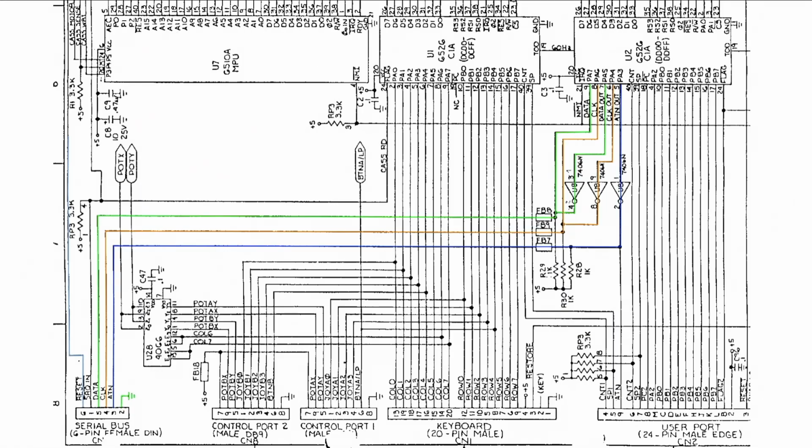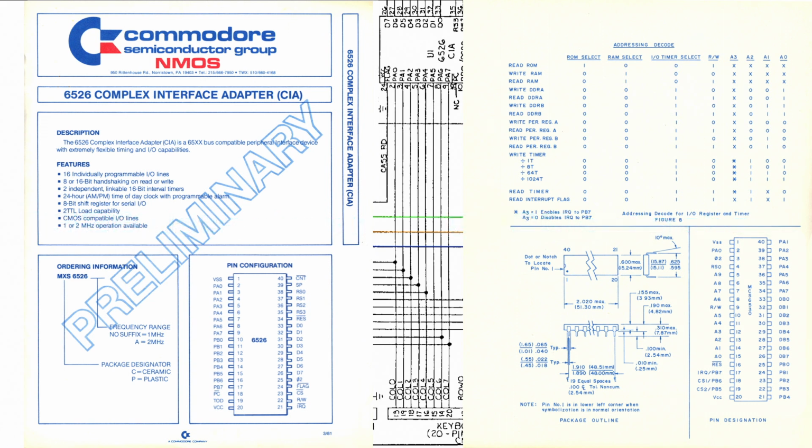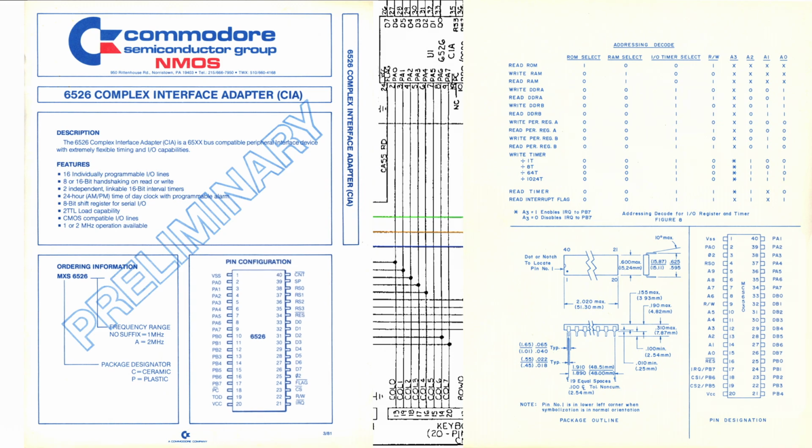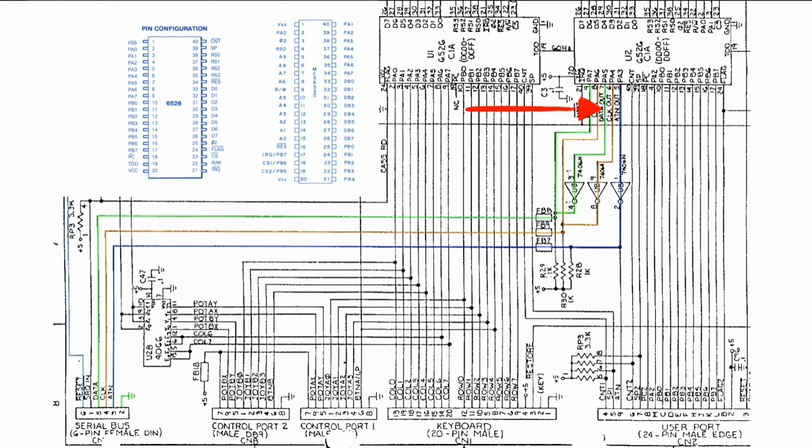Let's take a look at the 6526 and 6530 datasheets. The 6526 is on the left, and the 6530 is on the right. For the purpose of hardware connectivity, I only care about the pinout right now, so let's focus on that. Here's that mess of lines connected to the 6526 at U2. Data on PA7, clock on PA6, data out on PA5, clock out on PA4, and attention out on PA3. And here they are shown on the 6526 pinout.